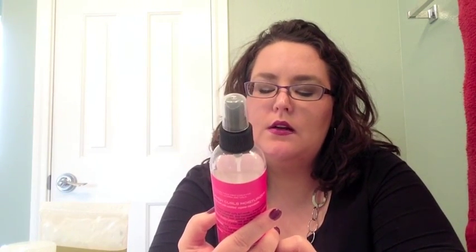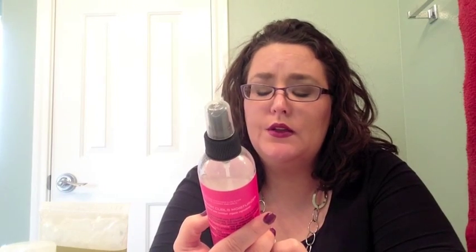This claims to not have sulfates, silicones, parabens, artificial oil, colors, or fragrances, because that's the other thing. A lot of the stuff that they market for curly hair has mineral oil. You need to be very, very careful of that, because that causes a lot of hair breakage. Just FYI. This is nice.